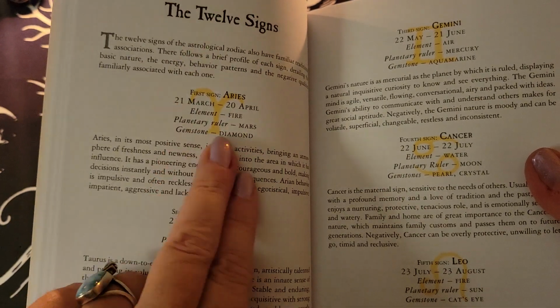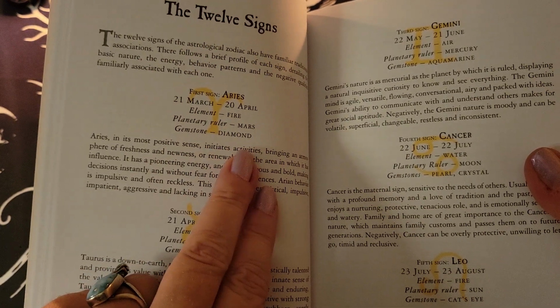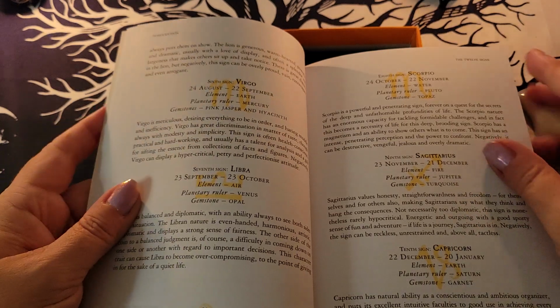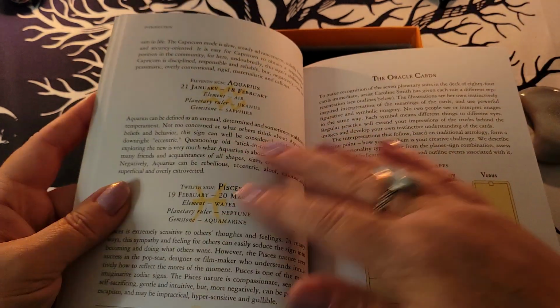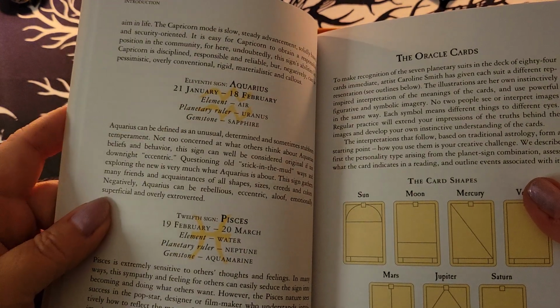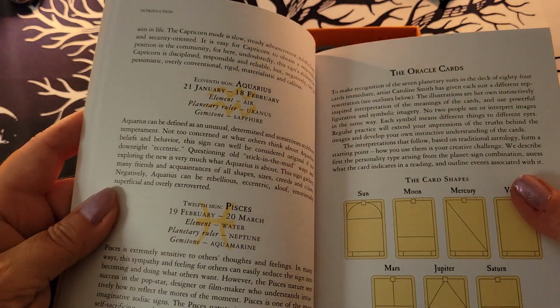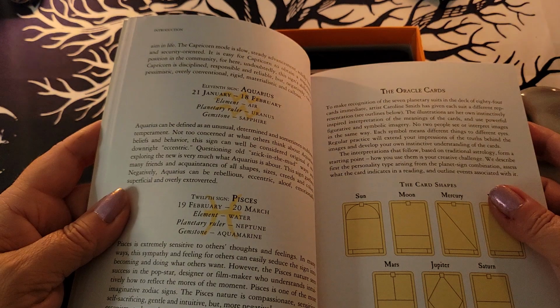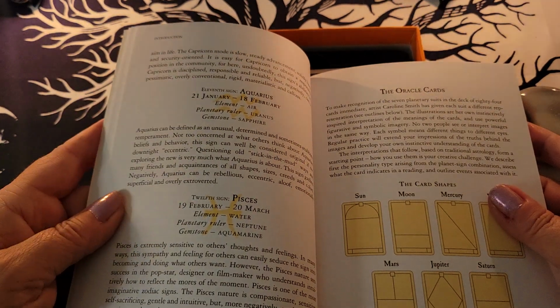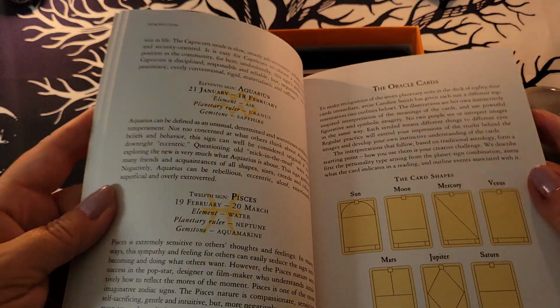Right? So it's a fire sign, planetary ruler, and then the gemstone associated with that as well. I never liked mine. Mine is Aquarius. I'm Aquarius sun, and mine was always garnet. Let's see what it has in here. Oh, hey, look, we've gone up in the world, and now it's sapphire. So interesting. Actually, garnet I think is associated with January, and that's when my birthday is. So Aquarius is sapphire there, so that's a lot better.